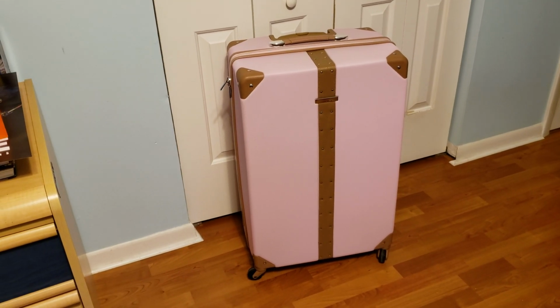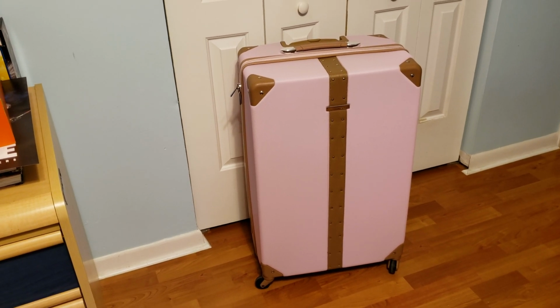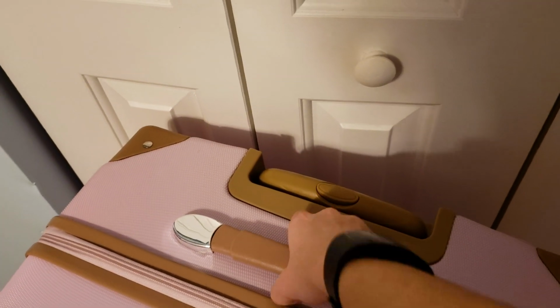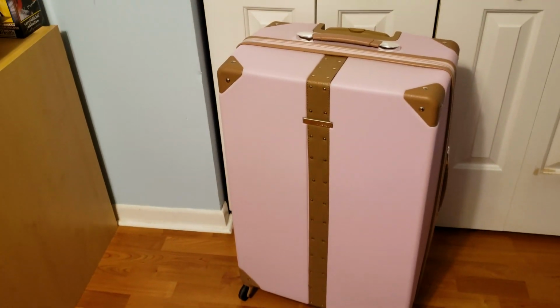So I almost forgot to show you the most important thing that I bought, which is this brand new suitcase from Vince Camuto, but it's got 4 wheels and it's got really nice features, and I'm really excited to bring this on my cruise in May. Oh, she's so beautiful.